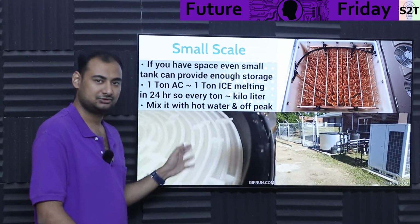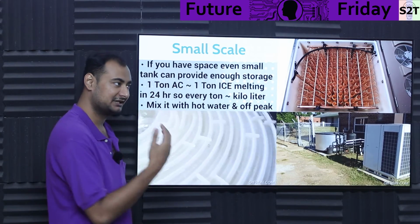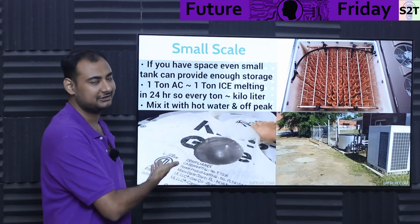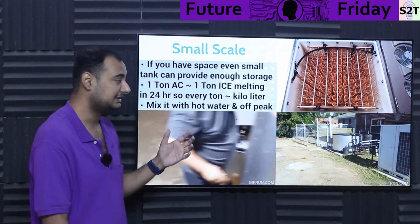What about you store it into ice? What about you get hot water out of it also? Again, even if you are not doing hot water, it's still an effective system. So small scale is also there.